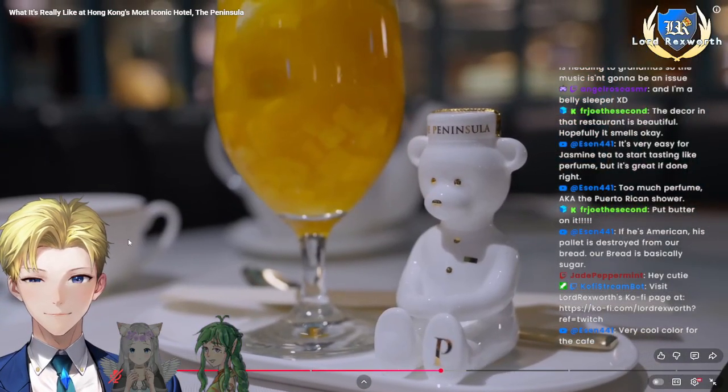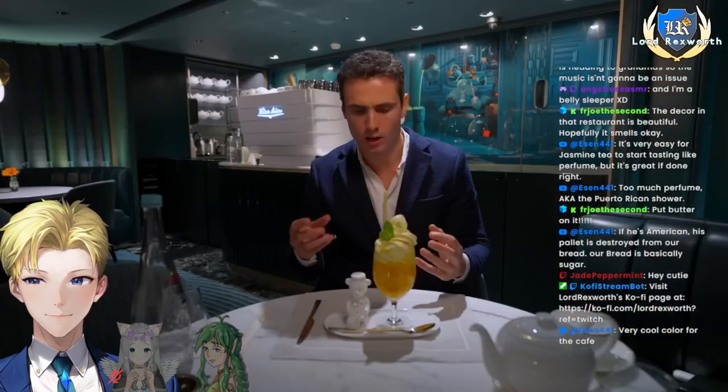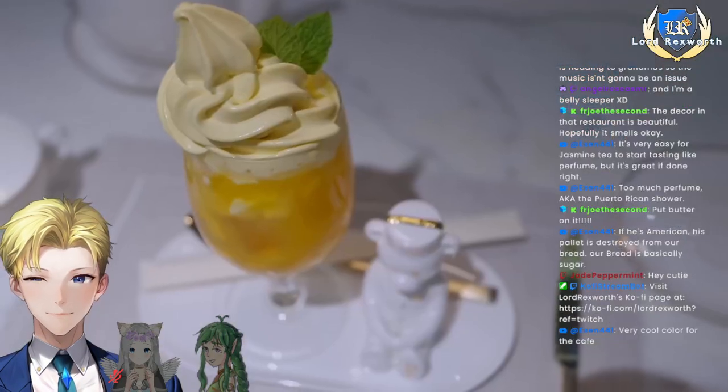Very cool color for the cafe. Yeah, very on brand. It's a sort of shades of Peninsula green or variants thereof that you would come to expect with the hotel itself. Because of the chunks in there, it has a weird texture, but a great flavor. The ice cream is actually more of a custard.